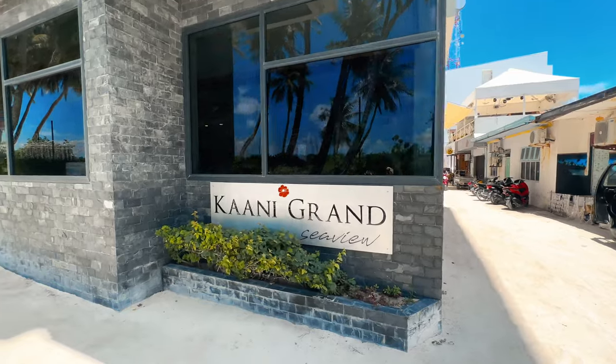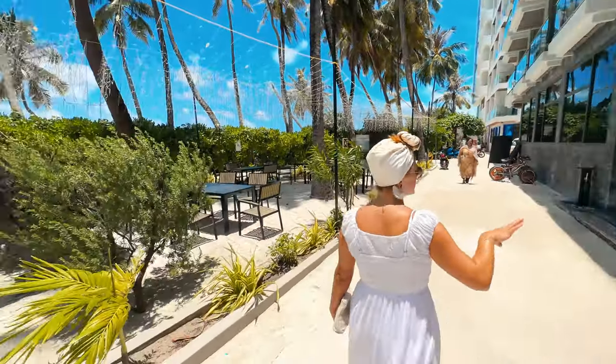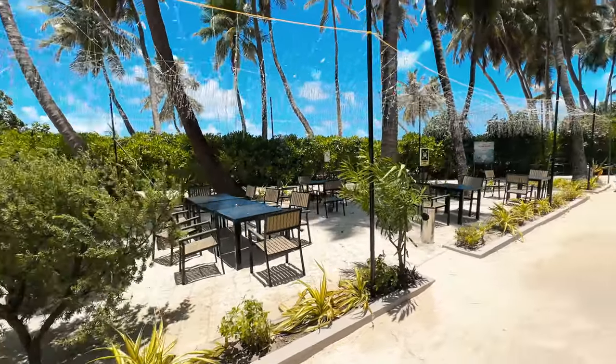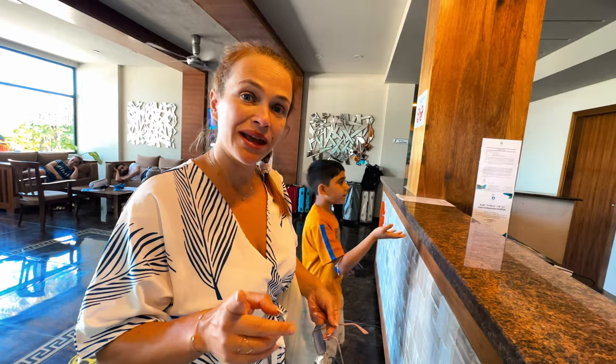And we went inside Kaani Grand SeaView. This is Kaani Grand SeaView, one of the towers. So we'll just cut in and show you what it looks like in the lobby and one of the rooms. We just walked into Kaani Grand and we're trying to see what the rooms look like, because usually when we travel, we just book one night first and then go see if there are any other options that are better.